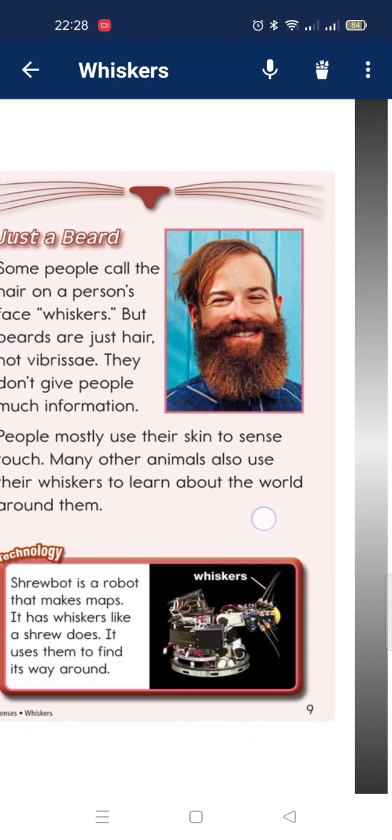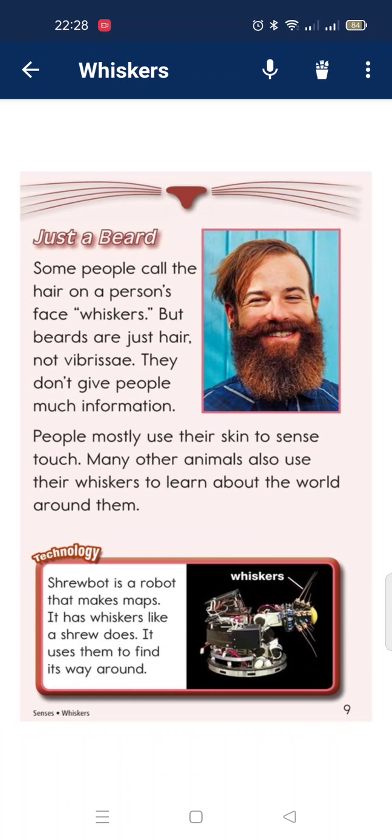Some people call the hair on a person's face whiskers, but they are just hair, not vibrissae. They don't give people much information. People mostly use their skin to sense touch. Many other animals also use their skin to learn about the world around them.